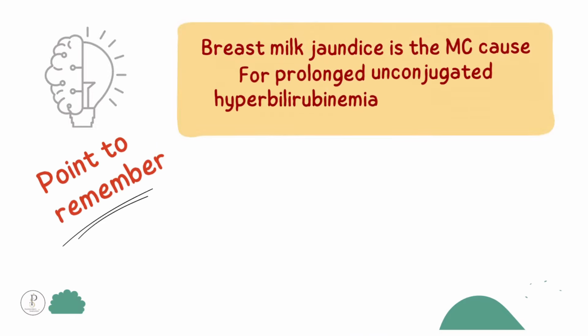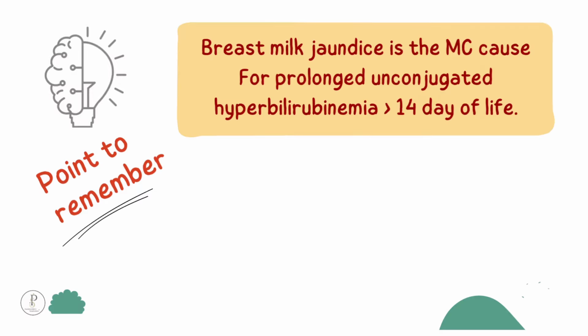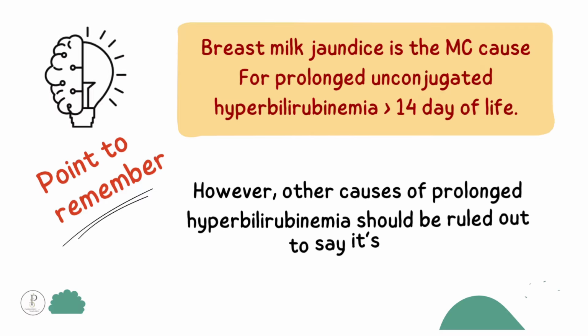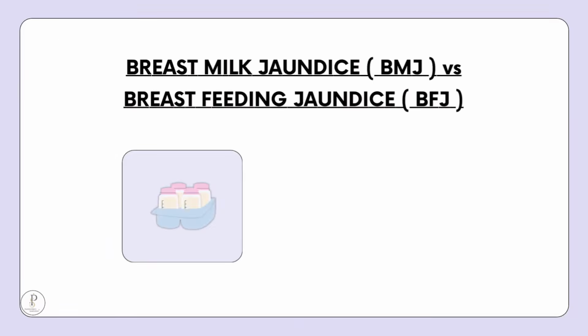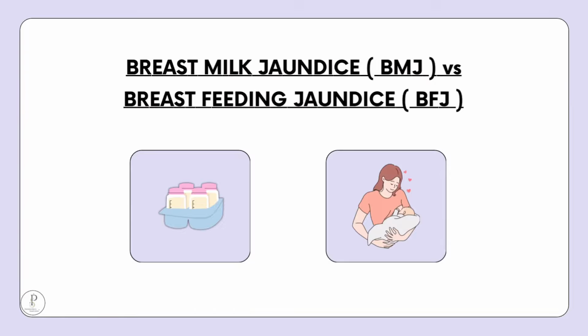Point to remember here is breast milk jaundice is the most common cause for prolonged unconjugated hyperbilirubinemia for more than 14 days of life. However, other causes of prolonged hyperbilirubinemia should be ruled out to say it is breast milk jaundice. Difference between breast milk jaundice versus breastfeeding jaundice.